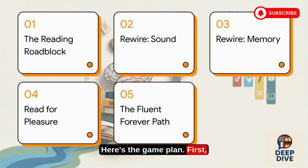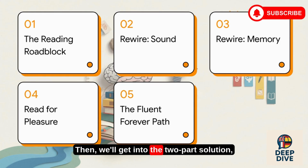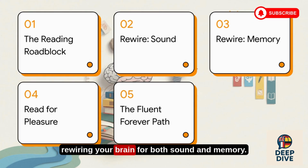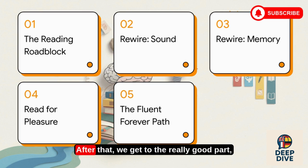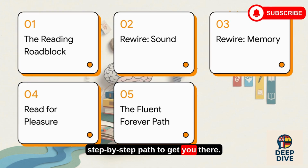Here's the game plan. First, we'll talk about that reading roadblock we all hit. Then, we'll get into the two-part solution, rewiring your brain for both sound and memory. After that, we get to the really good part, reading for fun, before we wrap it all up with a simple, step-by-step path to get you there.